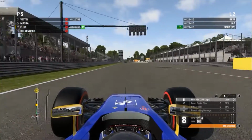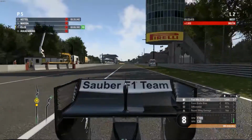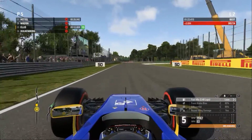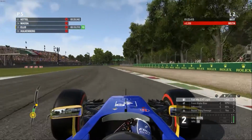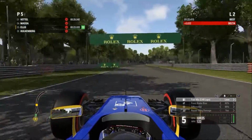Oh, it's P5 currently. It's a 23.4. We go about 3 tenths quicker than we did in Q1. I don't know where that's going to shake us out. We're ahead of a Force India and behind a Williams. So that would suggest somewhere in the fringes of getting through to Q3.